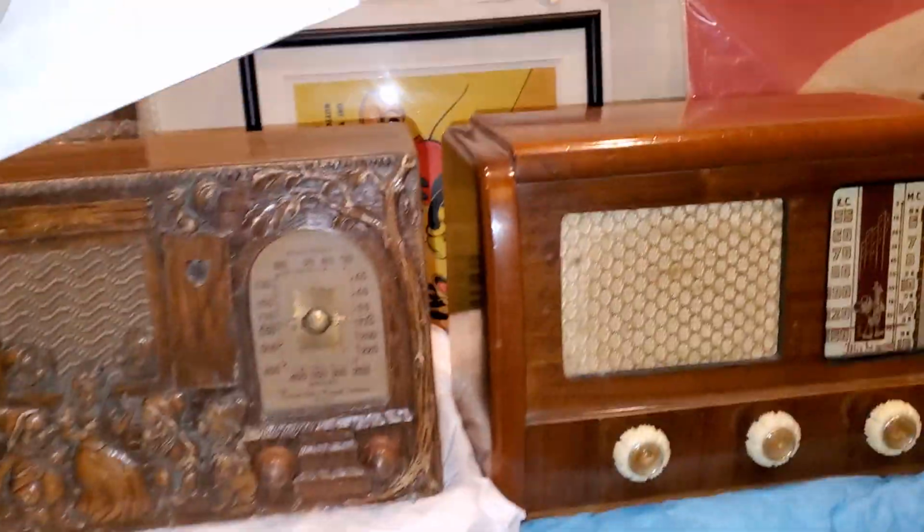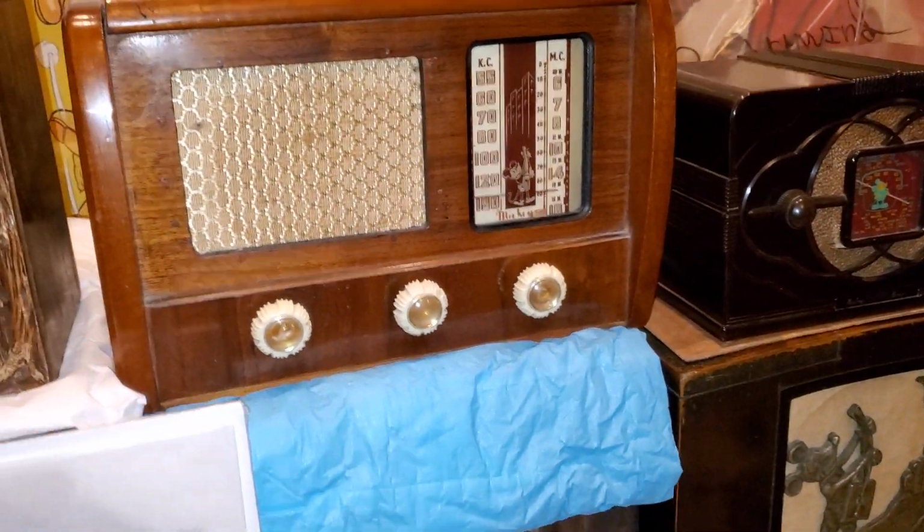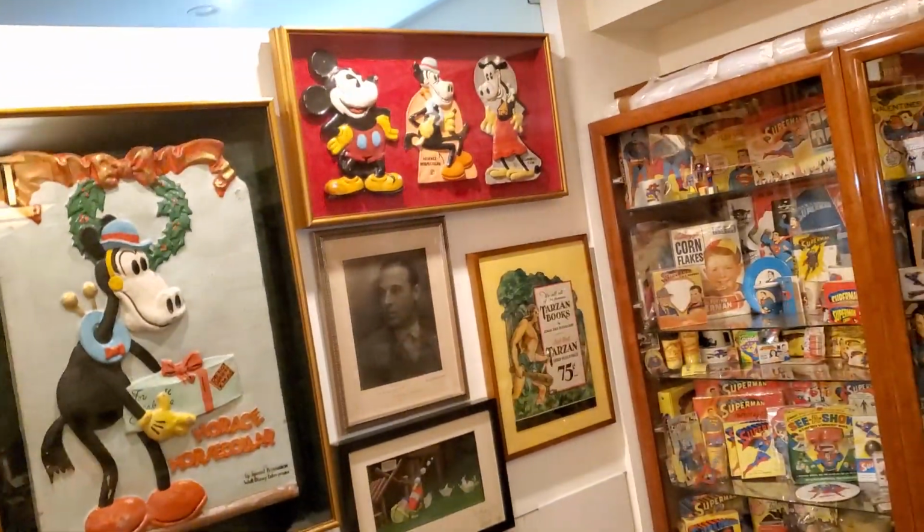The three on the bottom are from Argentina. This is the only American one. That's Australian, and the one in the middle is Spanish. Isn't that something? It's a cool collection, really fun. Are there any Superman things there? I see some Superman red back. I don't know what that is.